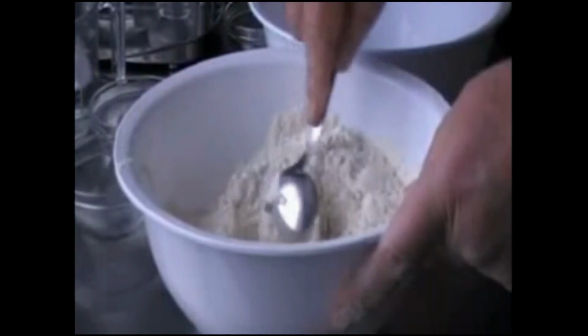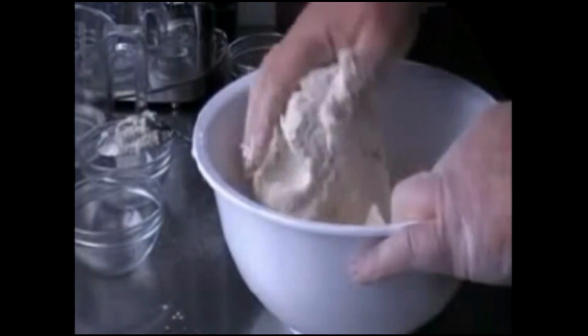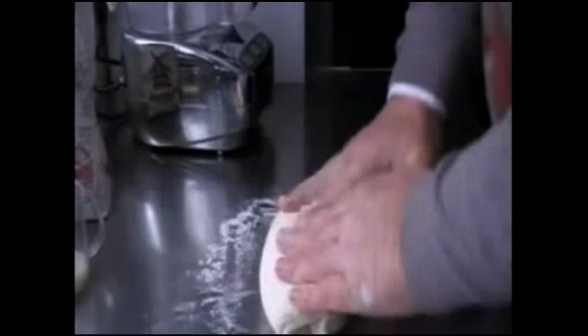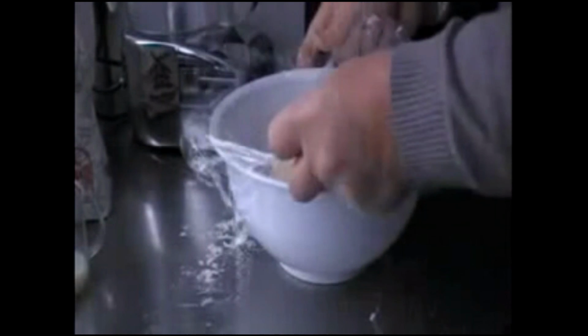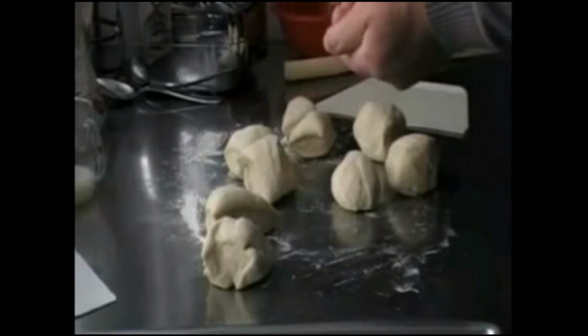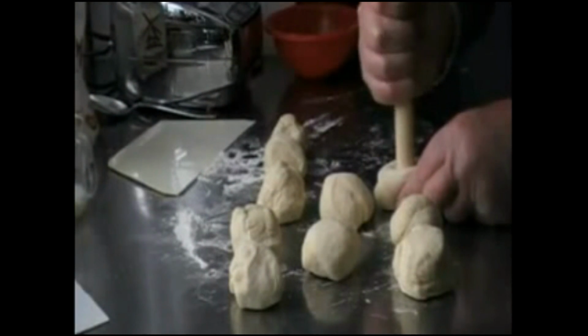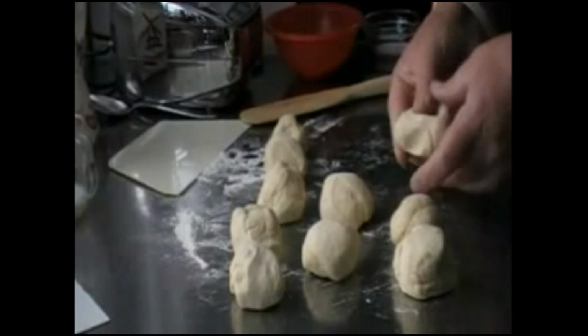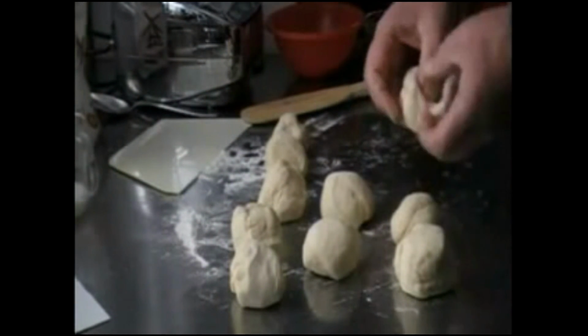Knead the dough on a floured surface thoroughly. Form a ball and put it into a bowl. Let rise until doubled in size. Save the dough and divide into 12 equal parts. Form balls and make a hole in the center with a wooden spoon. Work with your fingers to make the hole slightly larger, or else the hole will close while still rising.